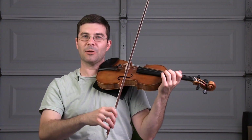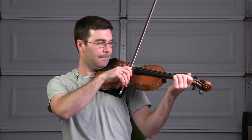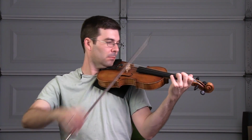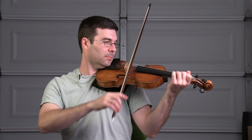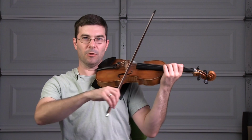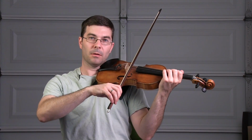There are some technical challenges here with this bow stroke. I do like to pick those triplets from the string, so I get back to the middle or lower middle of the bow very quickly, and then I'm ready.